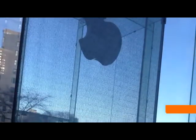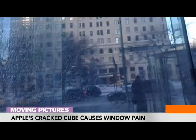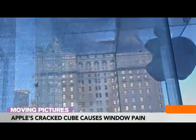The cube. Look at this. It has cracked. One of the 32-foot-high panels in the iconic glass cube at Apple's Fifth Avenue store was accidentally broken during the snowstorm. The culprit? Unbelievable. A snowblower operated by the cleanup crew. And get this, the bill to replace it? Oh, yeah, $450K, according to one estimate.